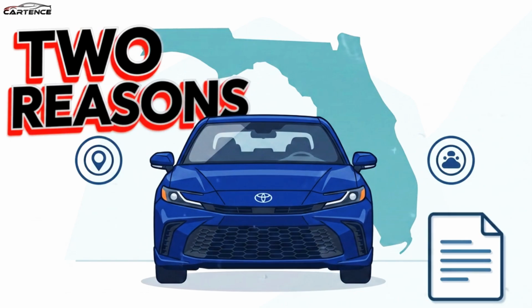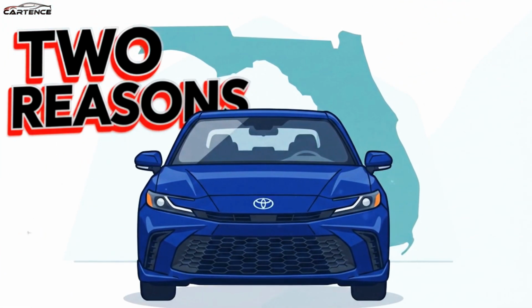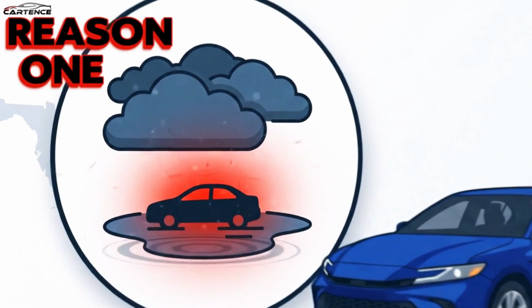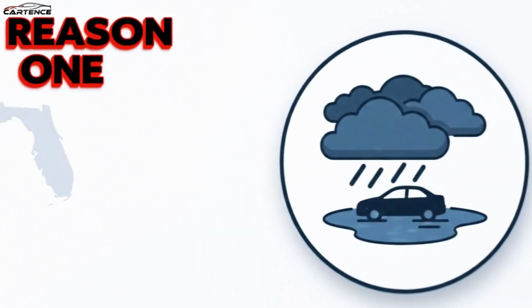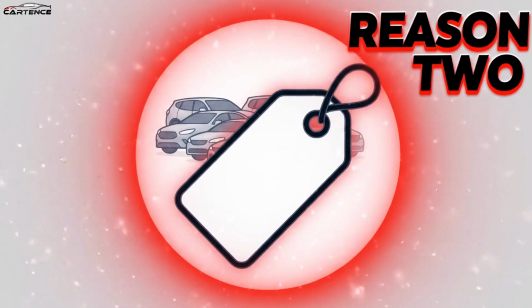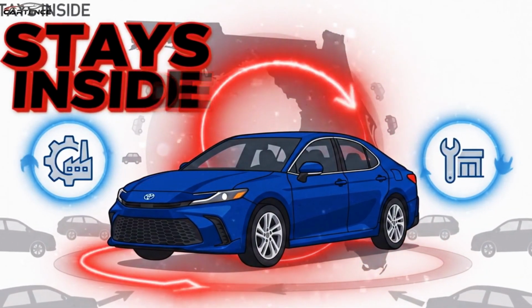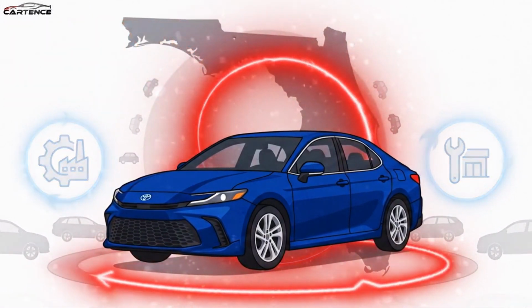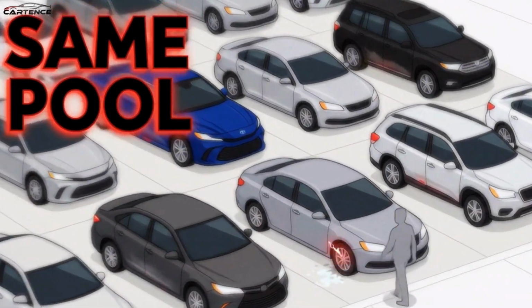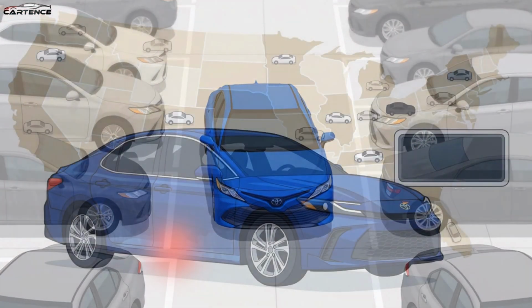Reporting this year describes Florida as sitting at the center of the flood car pipeline for two reasons at once. It's the state generating the most storm-damaged vehicles, and separately, it's the state with the highest demand for affordable used cars. That combination means Florida absorbs its own flood-damaged inventory instead of exporting all of it, so buyers shopping locally are shopping in the same pool the damaged cars are re-entering.